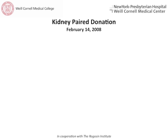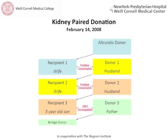Here is an example of the kidney pair donation which occurred at Weill Cornell on Valentine's Day of 2008. As you can see, an altruistic donor kicked off this chain of transplants. As mentioned earlier, an altruistic donor wants to donate but has no specific recipient in mind. The altruistic donor gave her kidney to recipient number 1, a woman whose husband was cross-match incompatible. Recipient number 1's husband then gave his kidney to recipient number 2, whose husband was also cross-match incompatible.